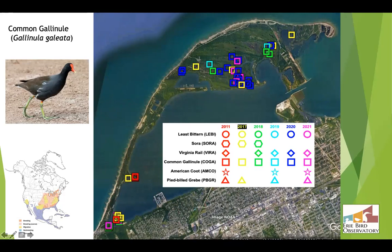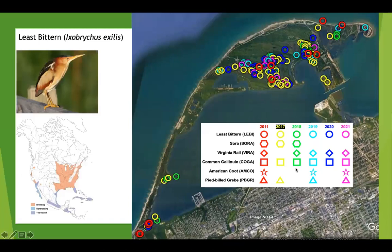And then finally, before we get to the least bittern, this is just the overview, and there's kind of a lot of symbols there, and I'm going to go to Google Earth and point things out from different years, but this is all the data. And so you can see that they've been found all over Presque Isle in a variety of places. You can see some years they've been present, some years they've been absent. For example, at Leo's Landing, I had them in 2017 and 2018, but then the high water just kicked them out of there, and I haven't had them in the last 3 years.